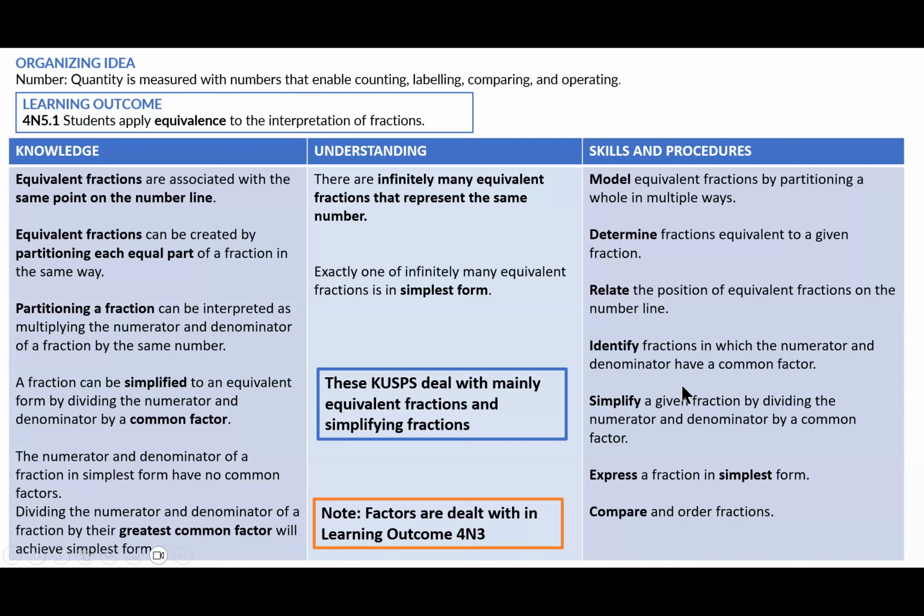Identify fractions in which the numerator and denominator have a common factor. That's really, really tough. Those were all in higher grades. And then simplify a given fraction by dividing the numerator and denominator by a common factor. Now, you're working up to 12ths, and we're working with small numbers, and we're working with even numbers. Always, there's no remainder. That's really important. When you dealt with common factors, you knew that you would have worked with the students. They would have known that there has to be no remainders. Express a fraction in the simplest form, and then compare and order fractions.